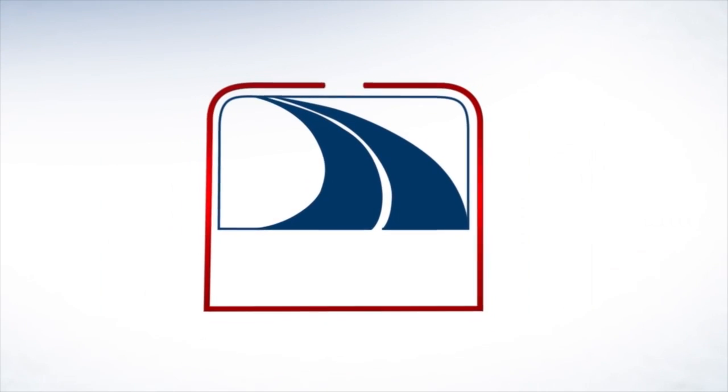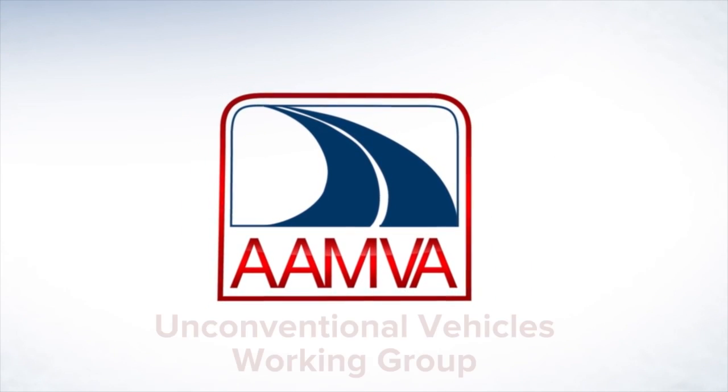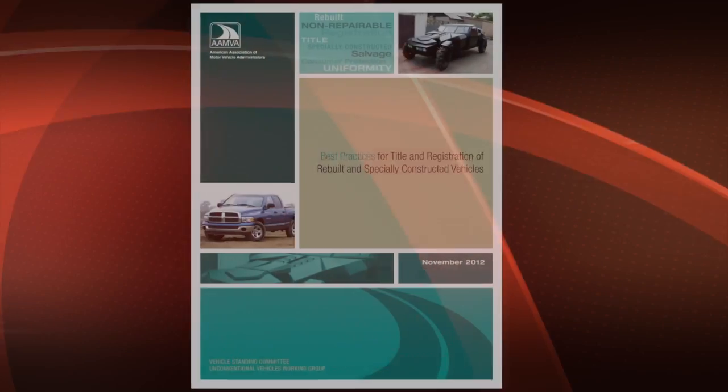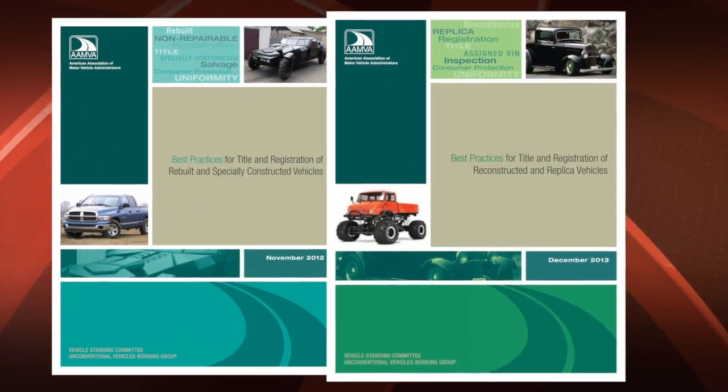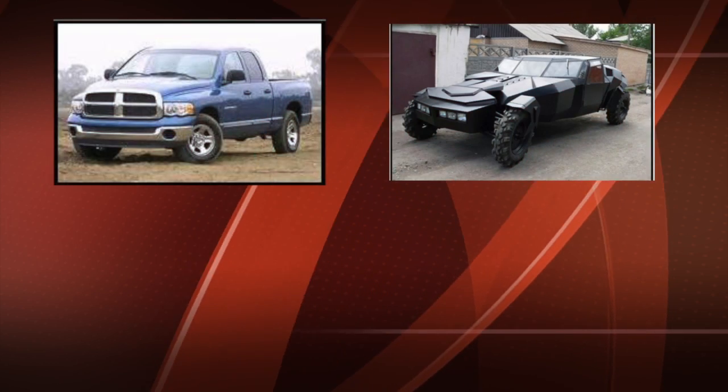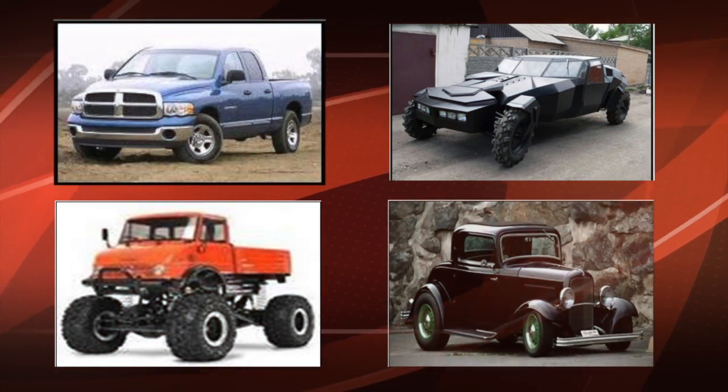AAMVA's Unconventional Vehicles Working Group has been addressing the challenges these vehicles present to our members. They've developed 2 sets of best practices that address the title and registration processes for 4 different types of unconventional vehicles: rebuilt, specially constructed, reconstructed, and replica vehicles.